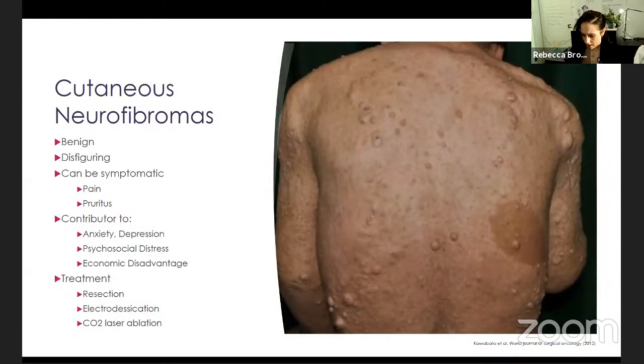So to start with the clinical features of neurofibromatosis type 1, the first and most obviously visible would be cutaneous neurofibromas. These tumors have zero malignant potential. They will never develop into a cancer. However, they are highly disfiguring, and they can be symptomatic, causing pain or pruritus. Previously, these were requirements from insurance companies in order to bill for resection, but now through the work of the Children's Tumor Foundation, it's recognized that psychological distress caused by physical disfigurement can also count as a reason to remove these tumors.